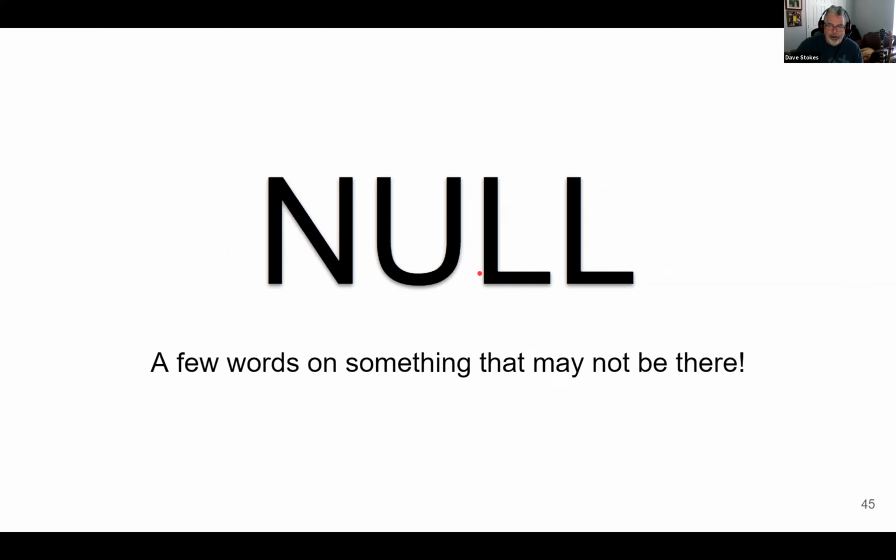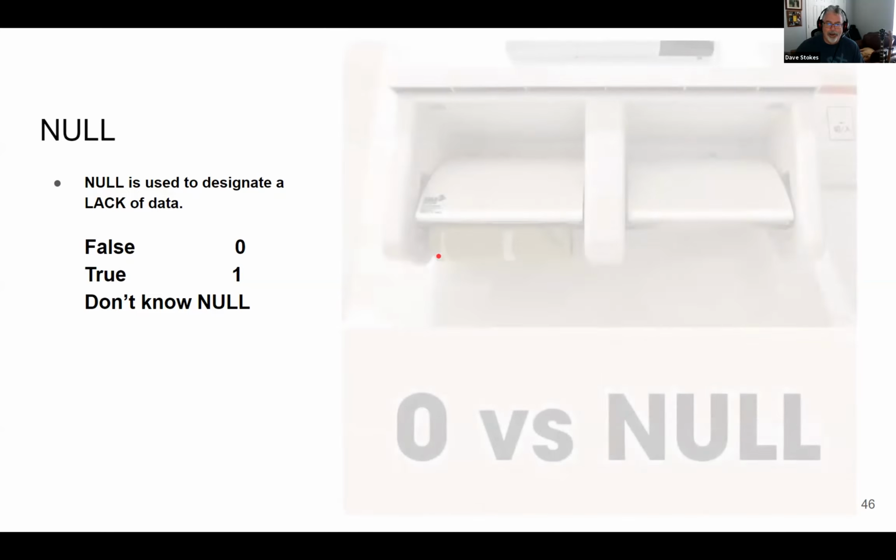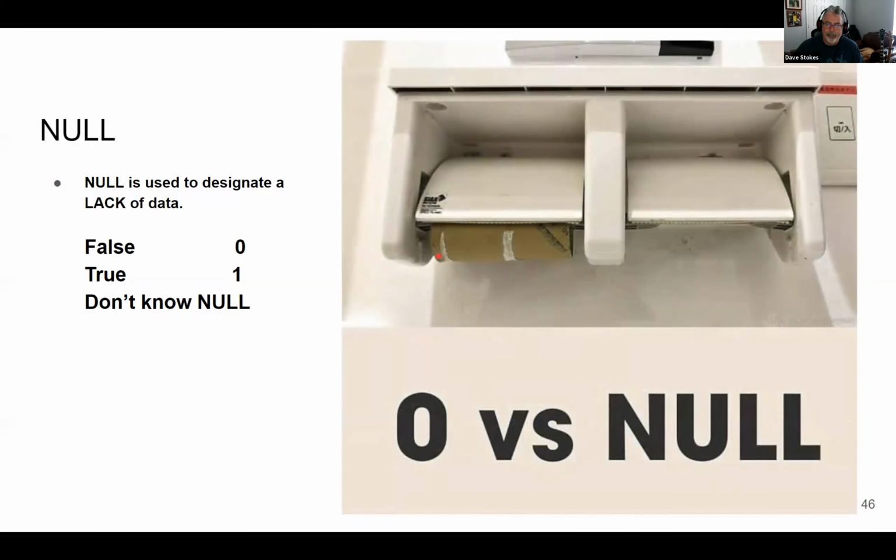Okay, a few words on null. For those of you who are new to databases, null is kind of a different concept. Back in the early days of computers, they used 1 for true, 0 for false. And the idea was you had all these binary circuits that were either on or off, 1 or 0, great. But what about the cases when you didn't know the value of a piece of data? It can't be marked as 0 because that'd say it's false, can't be marked as 1 because that'd be true. So they needed a third value, which they decided to call null. And that has caused a lot of problems ever since.